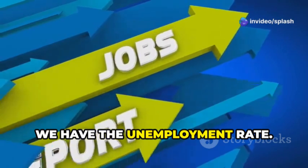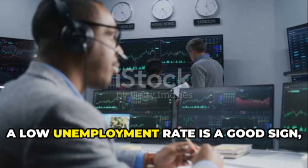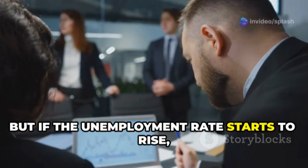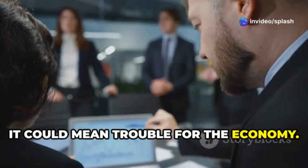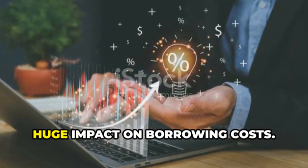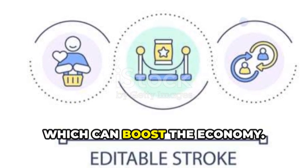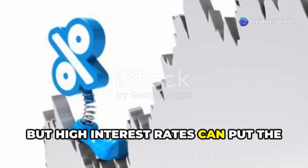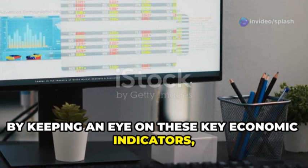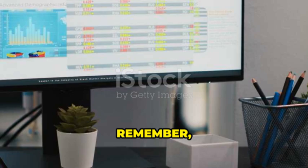Next, we have the unemployment rate. This tells us how many people are out of work and looking for jobs. A low unemployment rate is a good sign, indicating a healthy job market. But if the unemployment rate starts to rise, it could mean trouble for the economy. And let's not forget about interest rates. These are set by central banks and have a huge impact on borrowing costs. Low interest rates encourage borrowing and spending, which can boost the economy. But high interest rates can put the brakes on economic growth. By keeping an eye on these key economic indicators, you can get a sense of the big picture and make more informed trading decisions. Remember, knowledge is power.